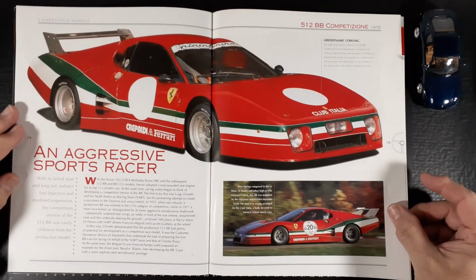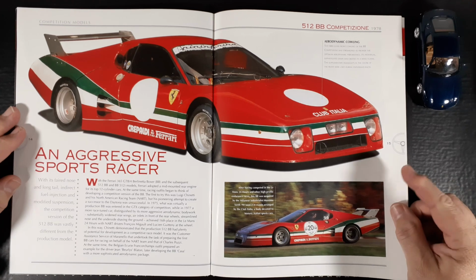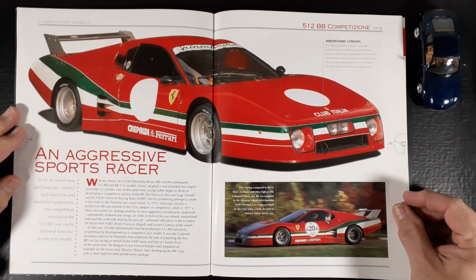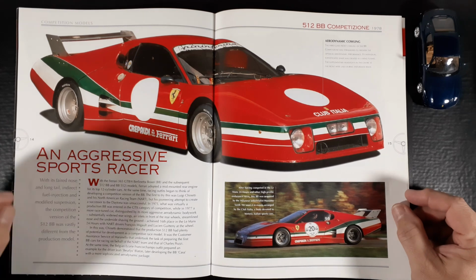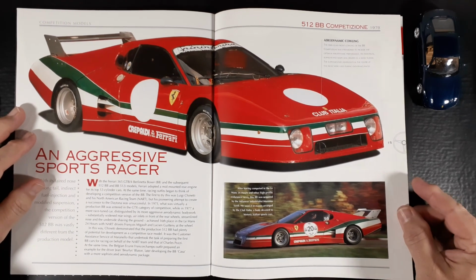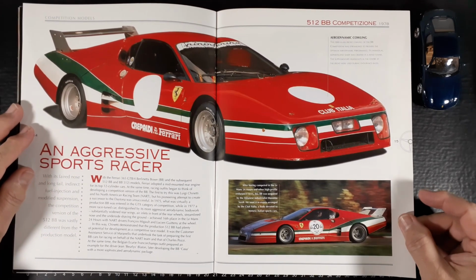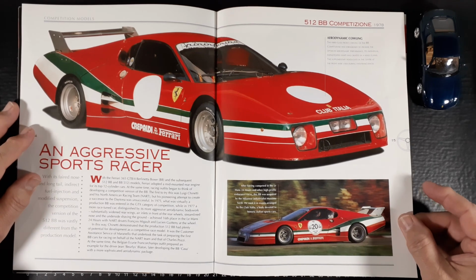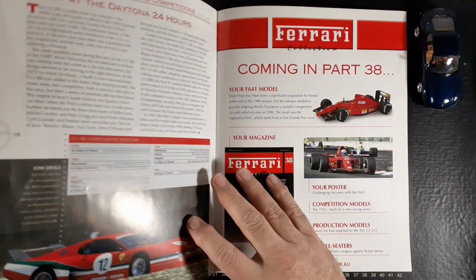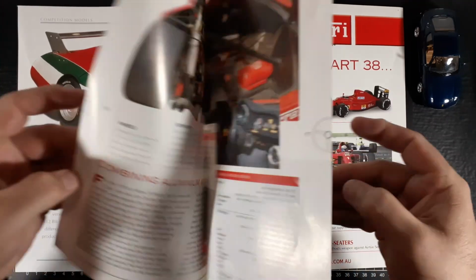All right, moving on. Aggressive Sports Racer. I do believe we got one of these in the collection as well. I think most of the cars that are in this do come in your collection. So if they're talking about it, you do end up with one. In the, I think, 87 or 88 in this particular set. Mr. Page there.